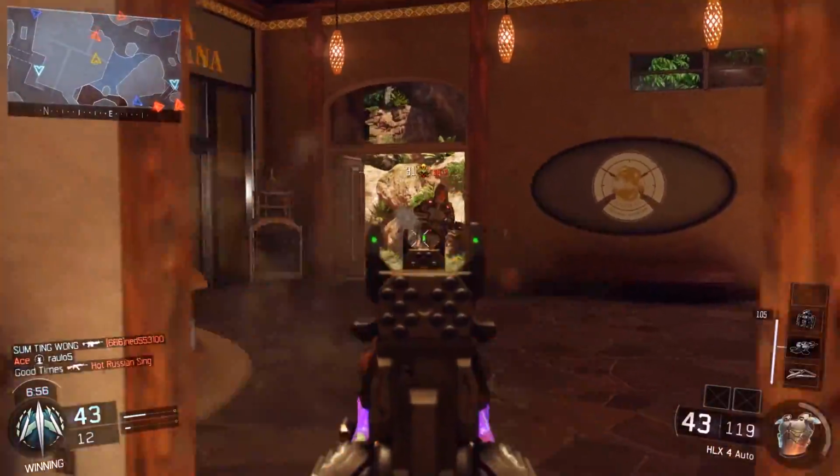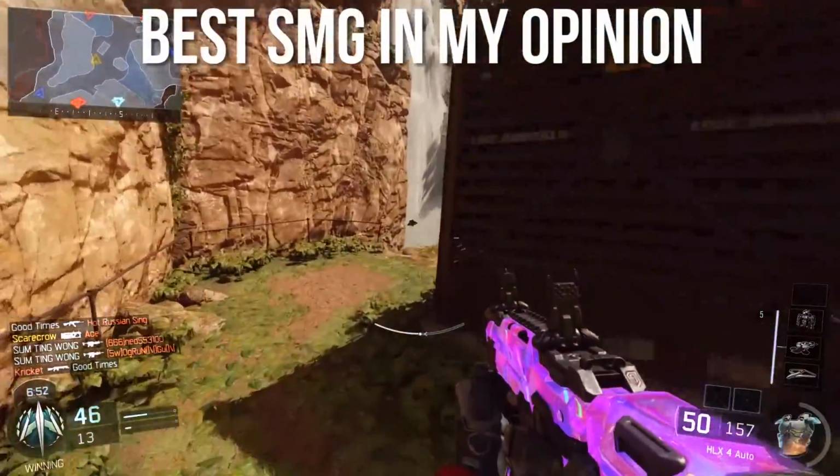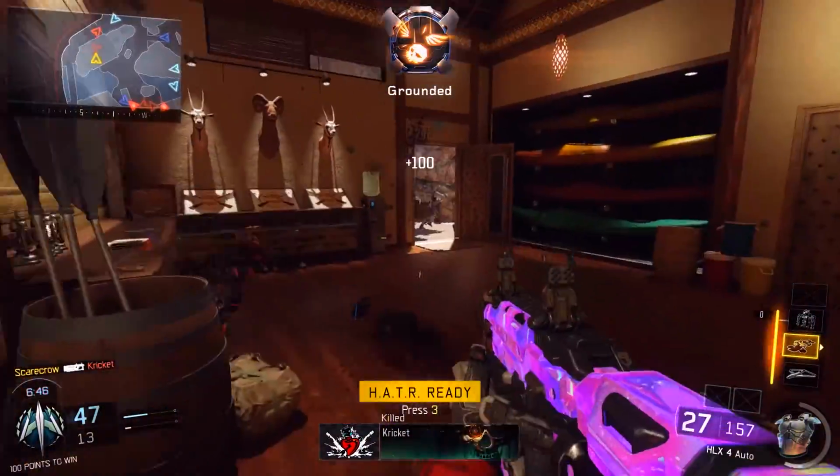Now, what do I think about this weapon? This weapon is amazing. There's not much more I can say about it. This is easily the best SMG in the game, in my opinion. In my opinion, it beats out the Kuda. In my opinion, it beats out the VMP and the Vesper. It is, in my opinion, the best SMG in this game.